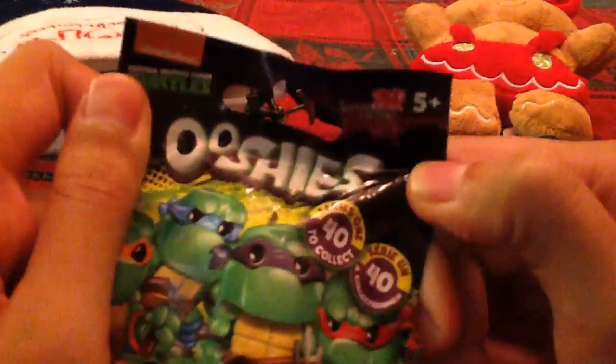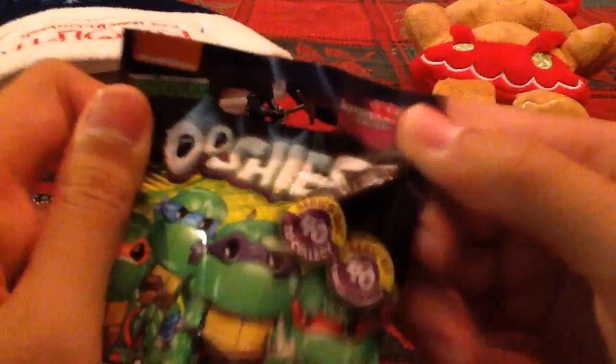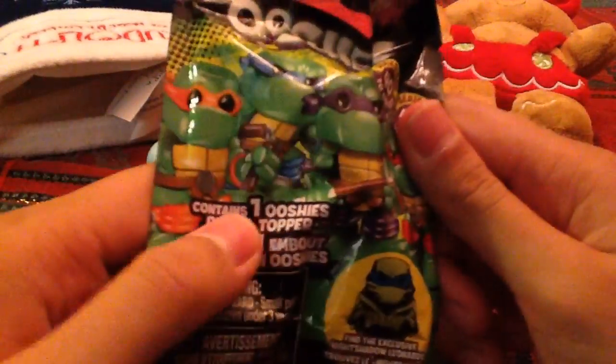And we got a blind bag. And this is Ooshies Series 140 to collect. And this is made by Imports Dragon. Teenage Mutant Ninja Turtle Ooshies. And it contains one Ooshie pencil topper. And you can find the exclusive Night Shadow Leonardo. So that's really awesome. And here's the back of the package.